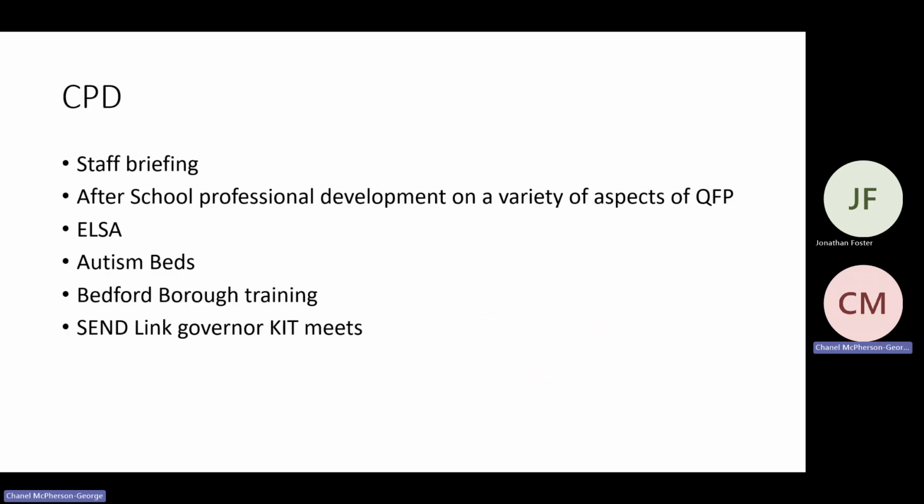In terms of wider staff CPD, we have staff briefings that get messages across that are short and sharp with particular pupils. So we have an area called Student Watch on our SEND briefings, and that's just a useful quick snippet of information for staff. We have longer after-school professional development on a variety of aspects of quality first provision and teaching and learning. We have a member of staff who is now our designated ELSA, and that is something that we are tapping into from Bedford Borough also. Autism beds, Bedford Borough training, and keeping in touch meetings with our SendLink governor as well.